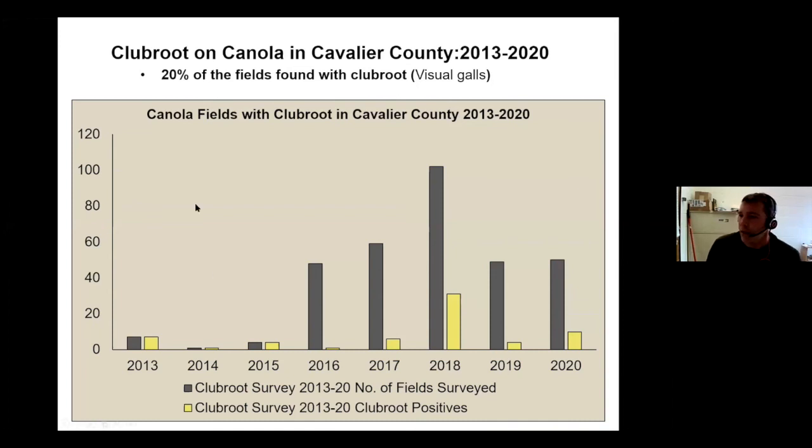Through the survey here, you have the number of fields in gray and the number of positives in yellow. These were targeted surveys very early on, but after that, we started to survey additional fields, not knowing whether the pathogen was present or not. You can see that of those fields in Cavalier County, roughly 20% had clubroot, with no prior knowledge whether they did or not. It was first found in 2013, and 7 years later, it looks like maybe 20% of those fields are infected. So this thing is definitely moving.